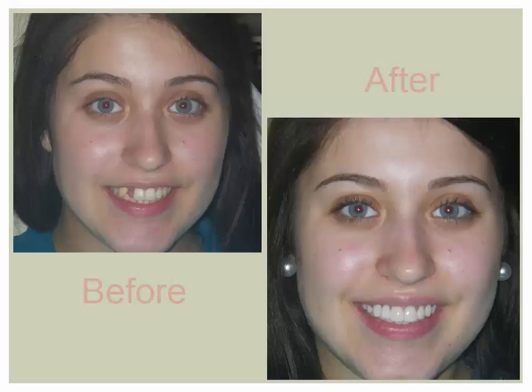So here's our young model before and after. She is tickled pink, and she got to have her senior pictures done just shortly after we finished. She was excited. Those senior pictures are going to be with you forever.